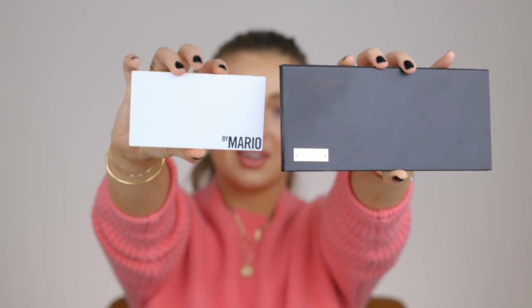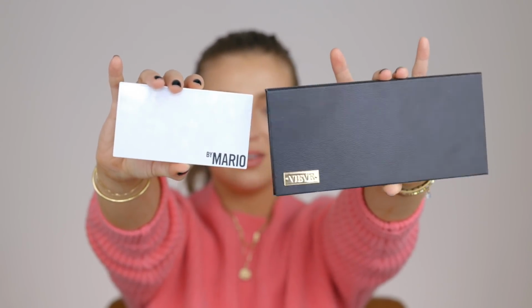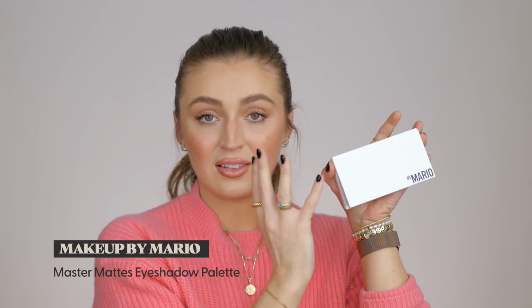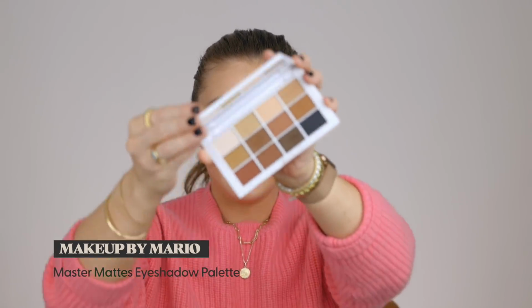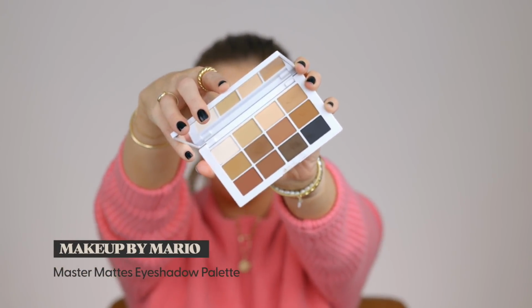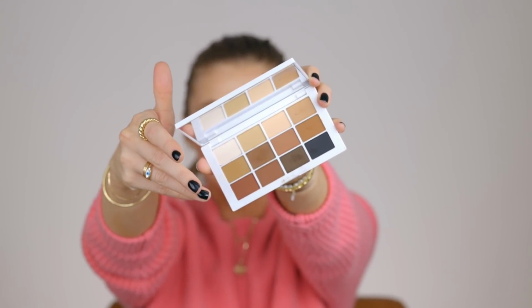And that is why these two are my favorites from the year. This is the Makeup by Mario Master Palettes eyeshadow palette, and this is the Viseart Essential palette. The Makeup by Mario palette, first of all, I love the size, love the sleek packaging. It's very concise and precise. And this gives you every neutral, matte, cool or warm tone brown that you could possibly need to create any kind of smoky eye, which is my favorite everyday thing.